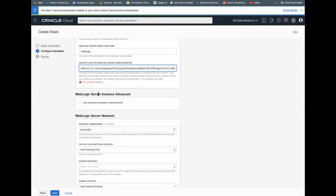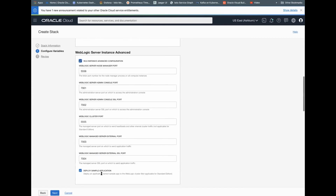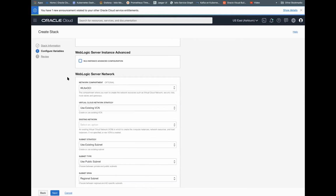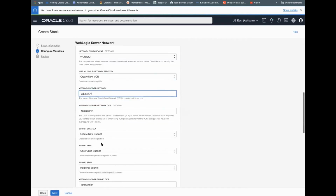Very good. I can actually change some of the advanced configurations that would change the port, as well as the option to deploy or not the sample app. I'm just choosing to use the default. Network configuration. I'm using the same compartment here for my network, but I could choose another one if I wanted. I want the script to create a brand new VCN for me. And I'm just going to give it a name. So I'm going to call it WebLogic ETCIO VCN. I'm choosing to accept all those defaults.